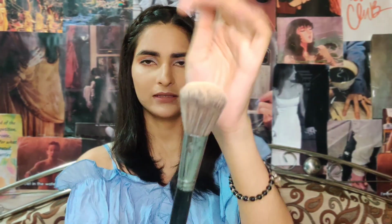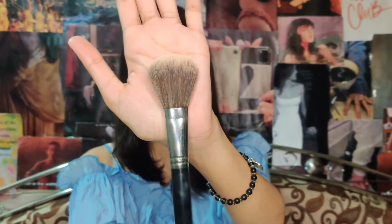So the next brush I have with me here is this brush by, I don't know, the name is rubbed off. It's by Pack, and it's their 385, like the number of this brush is 385, and this is how it looks like. I use it for powder, and this is a really fluffy brush. And this brush also I've had it for a long time now.